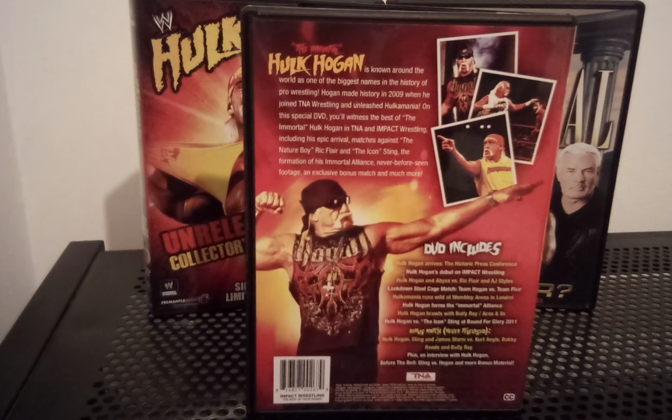We also had Hogan and Abyss against Flair and Styles in a match where Sting turns heel at the end and helps Ric Flair and AJ Styles pick up the victory. I think that's what happened anyway, or the match ended in a non-finish. But I just remember Sting showing up and then turning heel to help Flair and Styles beat down Abyss and Hogan. Quite a bloody match as well.